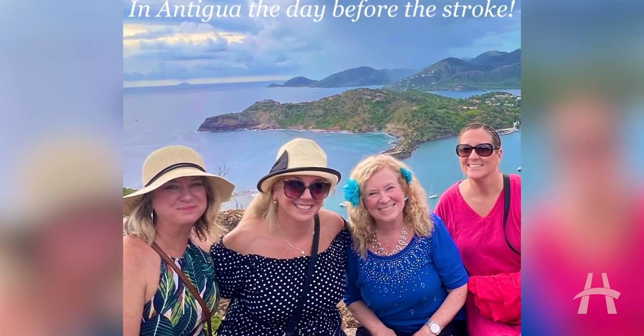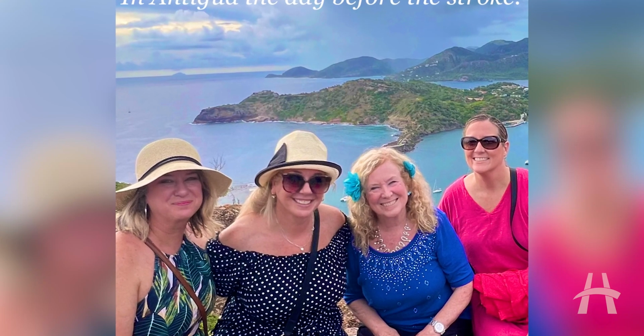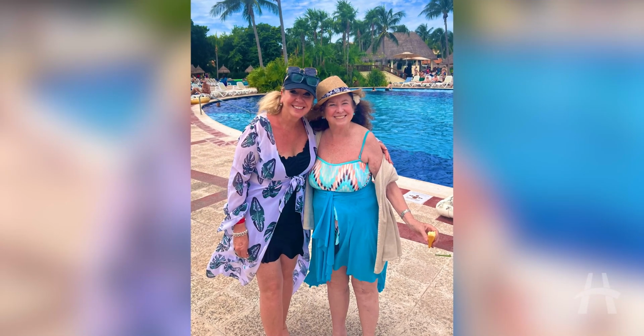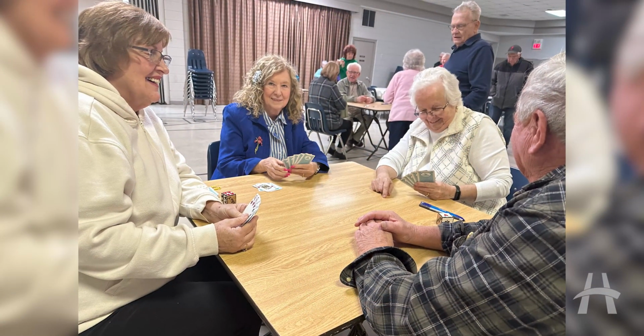On November the 18th, I went grocery shopping and found myself suddenly thrown to the floor. The store manager came and asked me my name, and I said my name, but it was slurred. He told me that I was having a stroke, that my face was sagging, and I was also paralyzed, the left-hand side of my body, completely paralyzed. I couldn't get up.